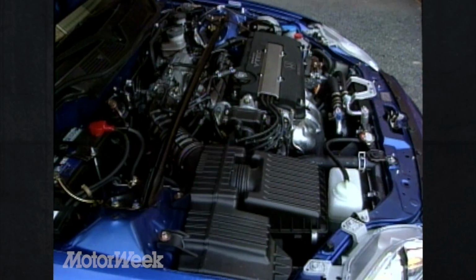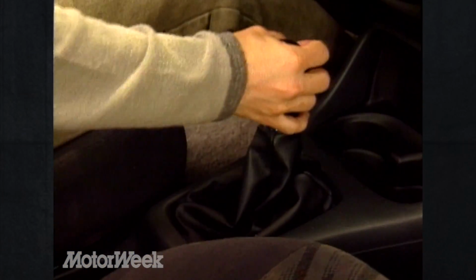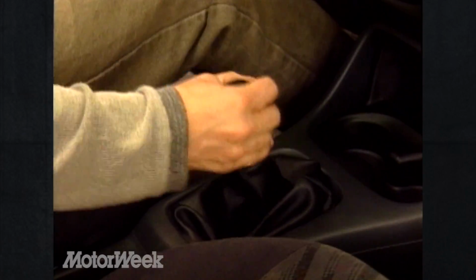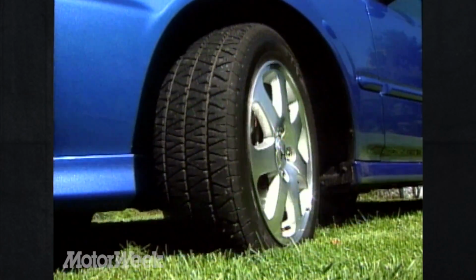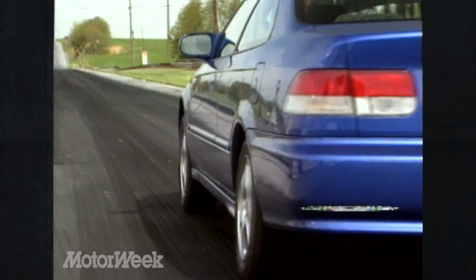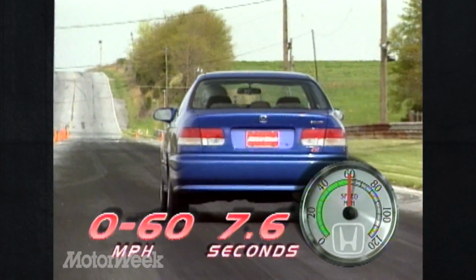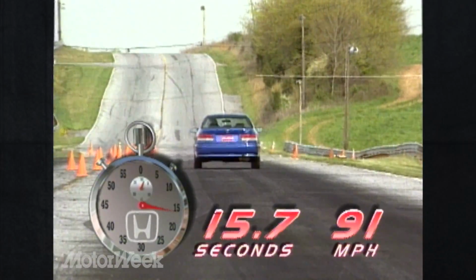That power comes from a larger throttle body, a tuned intake manifold, and high-lift cams, as well as Honda's much-touted VTEC variable valve timing. In the Si, VTEC works on both intake and exhaust cams. A 5-speed manual connects to the front wheels, no automatic is available, and that's a refreshing change. Those wheels are 15-inch alloys wearing low-profile 195/55 R15 tires. Working together, these parts propel the Civic Si to 60 in 7.6 seconds and through the quarter mile in 15.7 seconds at 91 miles per hour.